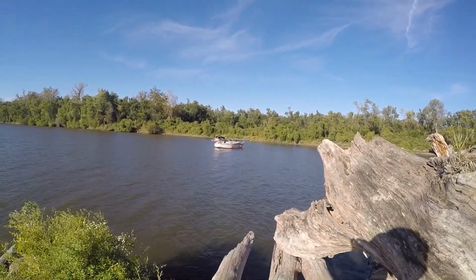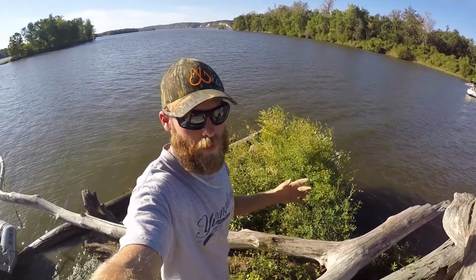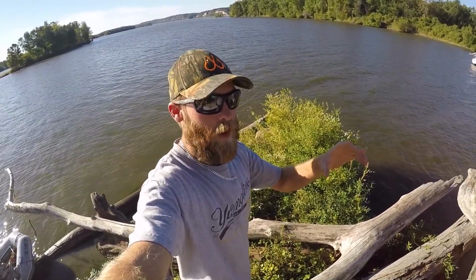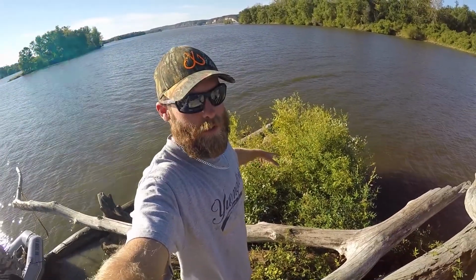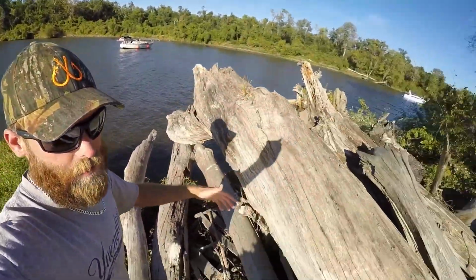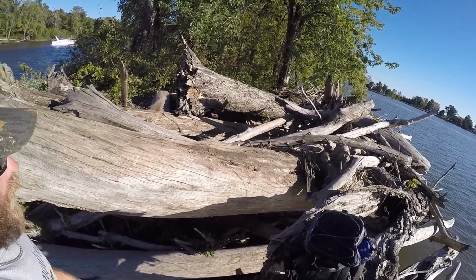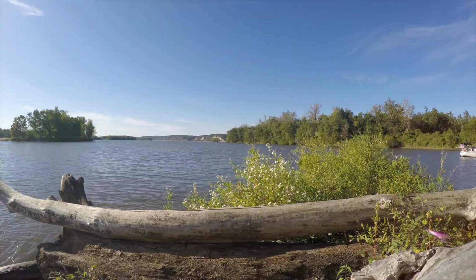Wrangler's out there anchored, two anchors. I'm here just on the point of one of the eastern islands off of Portage Island, actually Western Island. So I'm gonna have my fire here. I know this doesn't look like much now, but I'm gonna clear this out. I brought some tools with me. And this is just a huge, huge pile of wood. So kindling will not be a problem. It's just the snakes that I'm worried about.